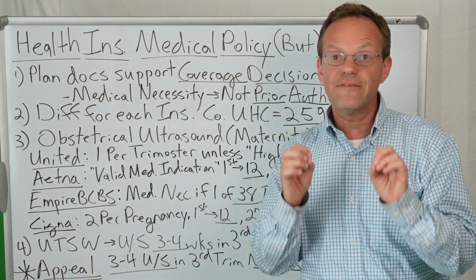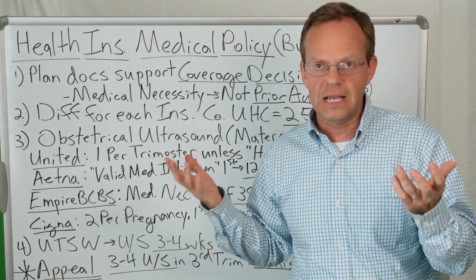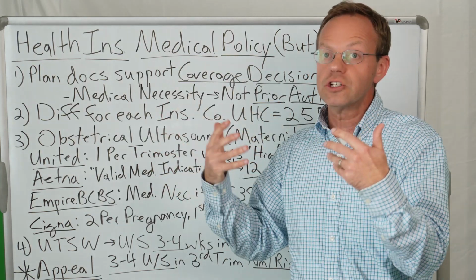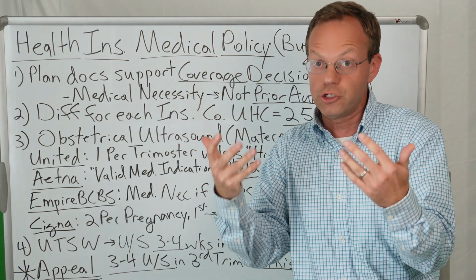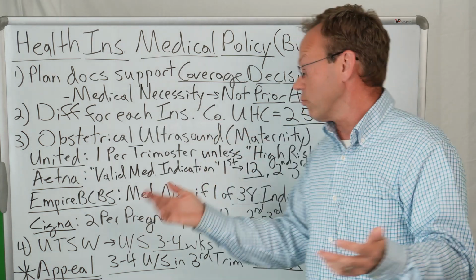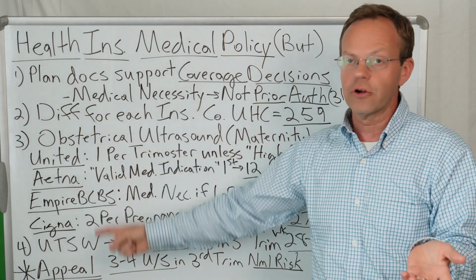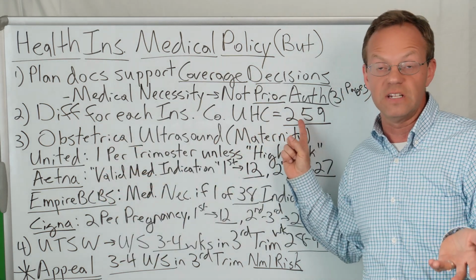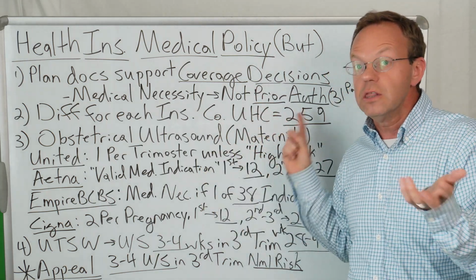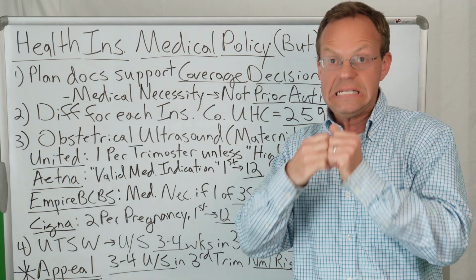Unfortunately, the safest thing for you to assume, unless it's something really common, like a strep throat test at an office visit, is that your health insurance is probably not going to cover what you and your doctor want to do until proven otherwise, right? If there's 259 of these rules at United, chances are the other health insurance companies have pretty close to 259 rules. And it's highly likely that what you're getting done is going to fall within those 259 rules. And it's highly likely that what you want to get done is not going to be covered.